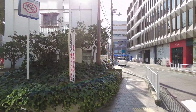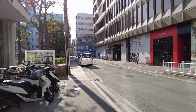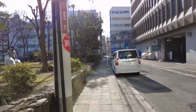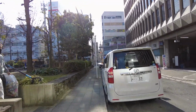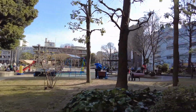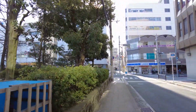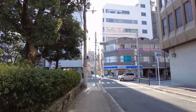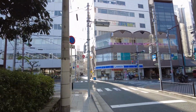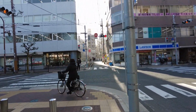So Hirakata is exactly halfway between Kyoto and Osaka. So if you leave Osaka, the next city would be Moriguchi, and after that would be Kadoma, and then Neyagawa, and then here in Hirakata. And after Hirakata, you'd leave Osaka Prefecture and enter Kyoto Prefecture, into Yawata, and then Kyoto. And this is all on the Keihan train line on this side of the Yodo River, or you can cross over the Yodo River and take the JR or the Hankyu from Osaka up to Kyoto.